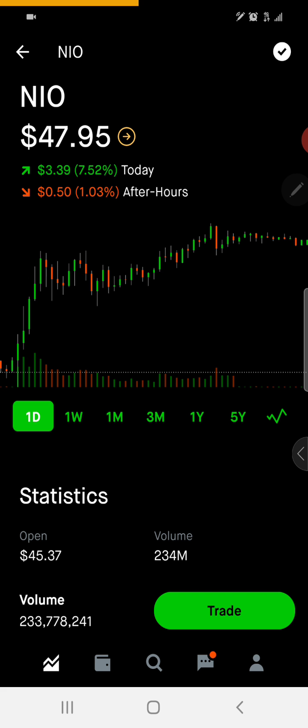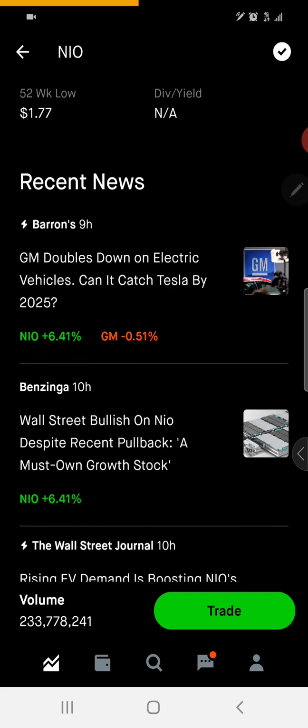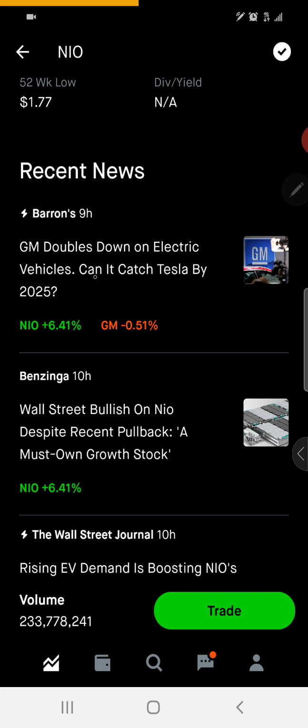It just doesn't. Their cars are not good looking, their products aren't that great. And again, as you see in the news here, can it catch Tesla by 2025? Hell no, it can't. Tesla is just on another level right now.